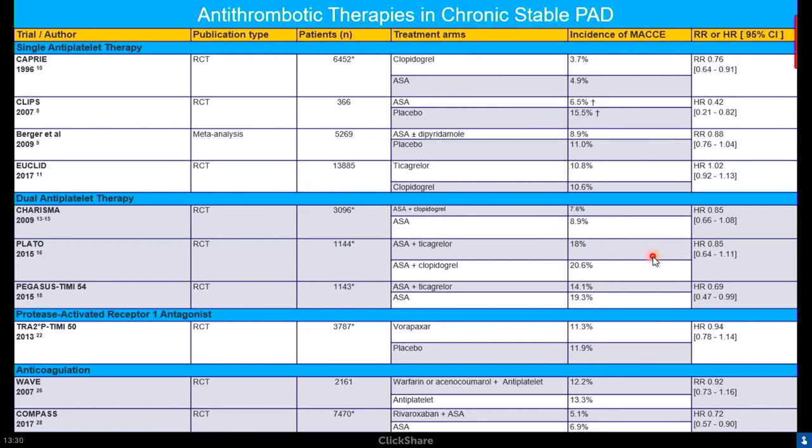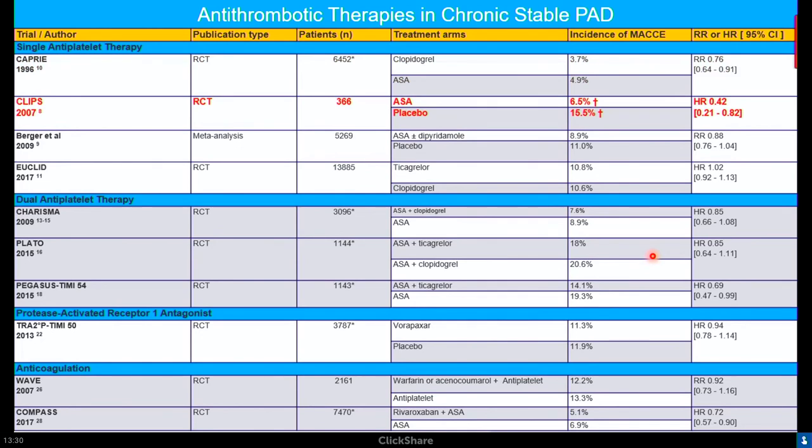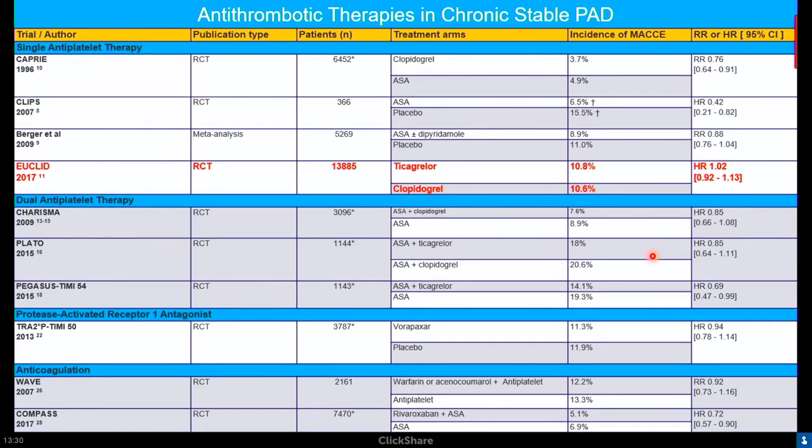So this table is talking about antithrombotic therapy in chronic stable PAD patients. Remember the CAPRIE trial, looking at clopidogrel. So just as a summary of the trials that we went over: there was a better outcome with clopidogrel versus aspirin. The CLIPS trial confirmed the evidence of superiority of aspirin versus placebo, as you see there. And in the EUCLID trial, there was no significant difference for MACE between ticagrelor and clopidogrel.